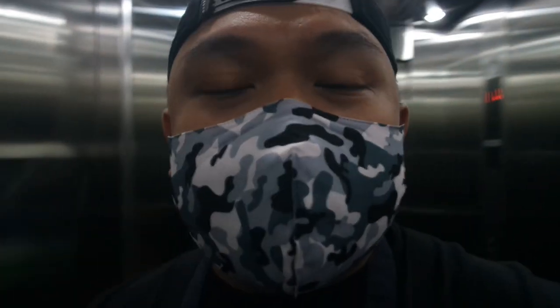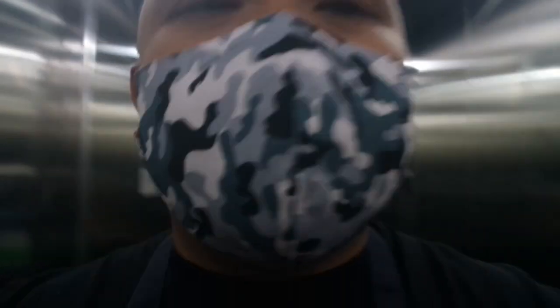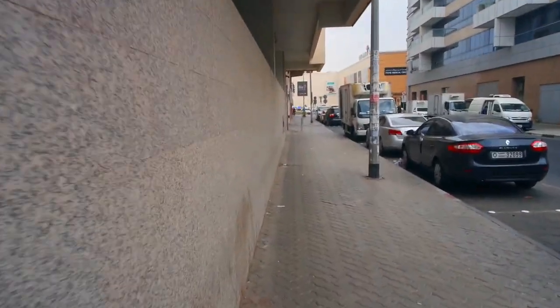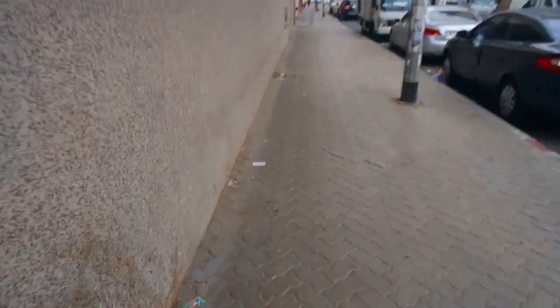Yung appointment natin sa Jordan store sa Dubai Mall. Medyo makulimlim ngayon. And good thing na lang din kasi hindi ganun kainit. Gamit natin ngayon Jordan 11 Jubilee.